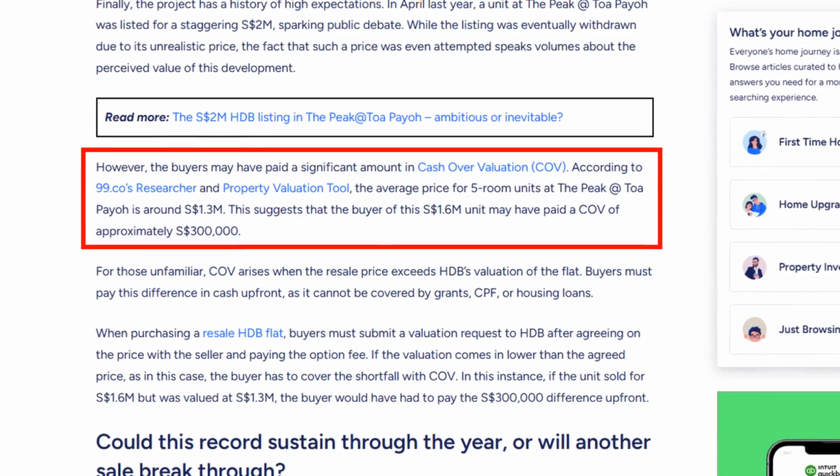There is also a mention of a cash over valuation of around 300k. I don't know whether the COV will be so hefty, but nonetheless, based on the past transactions, I expect some form of a COV, since the COV is based on valuation and valuation is based on past transactions.